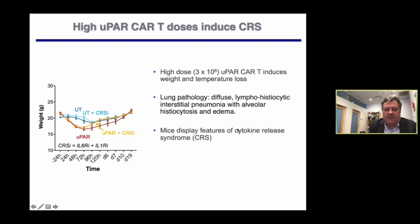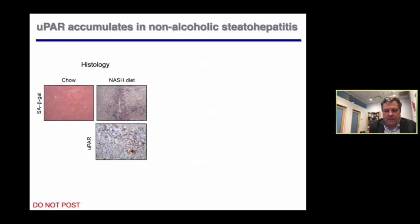Now, importantly, in patients, one can ameliorate these symptoms using the combinations of drugs that block cytokine release syndrome. And in fact, we see in our mice at the high dose treatment that these drugs can work as well. And here you can actually see this on the weight loss. You can see substantial weight loss in mice with the UPAR CAR Ts, and again, that they recover more rapidly if we block cytokine release syndrome. So again, while high dose can be toxic, some of these toxicities can be mitigated with appropriate therapies.